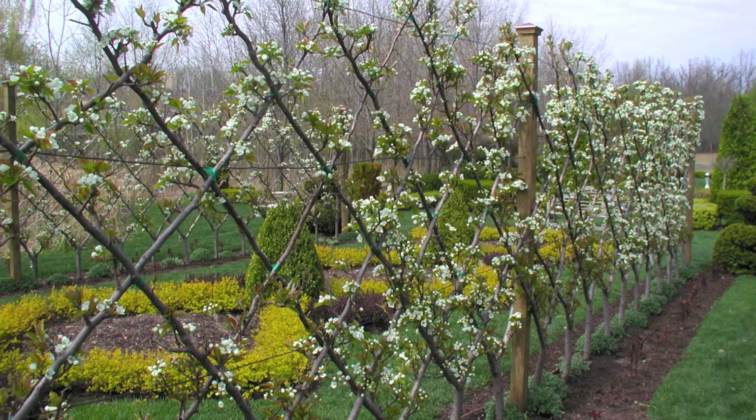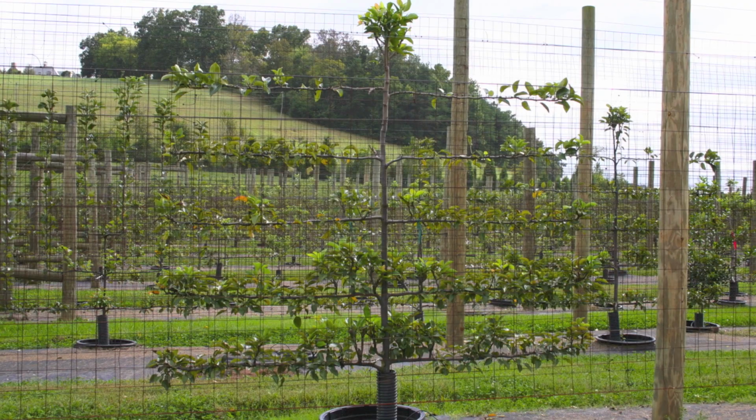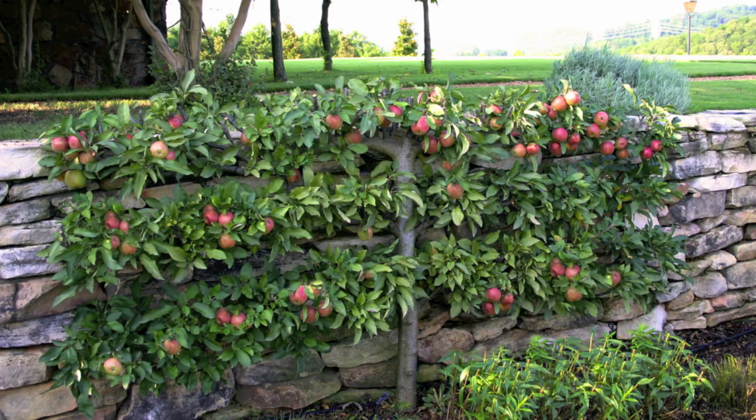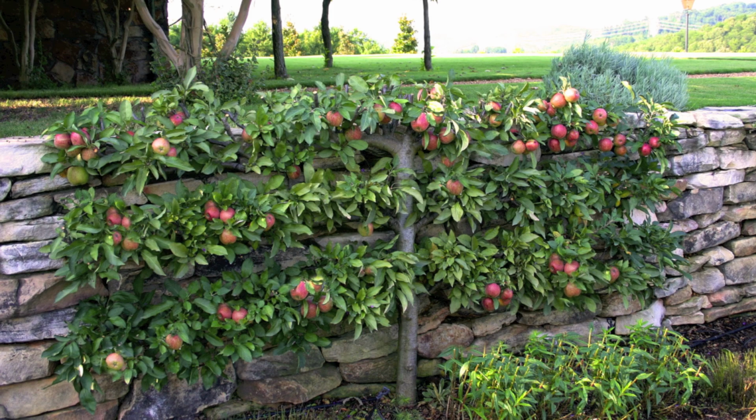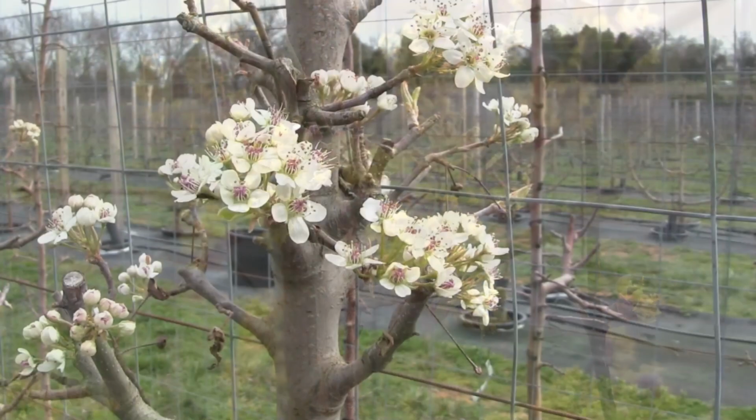Espalier is the horticultural art and agricultural practice of training woody plants into flat planes and formal patterns. The appeal of espalier lies both in aesthetics and functionality. A large variety of plant material, including those prized for their flowers, fragrances, and fruits, are commonly used in espalier culture and provide aesthetic texture and color to any garden.